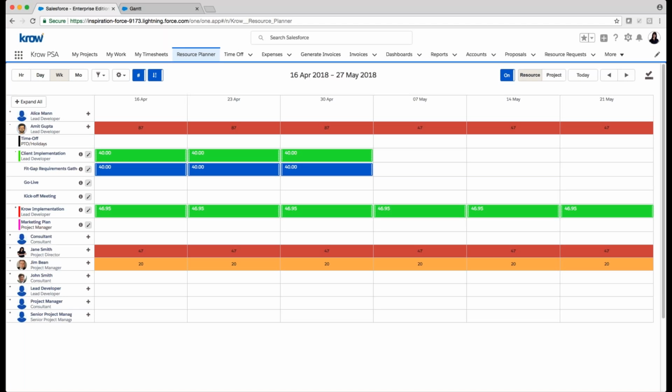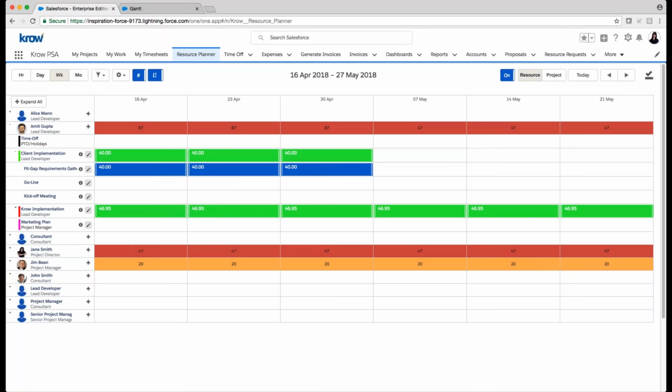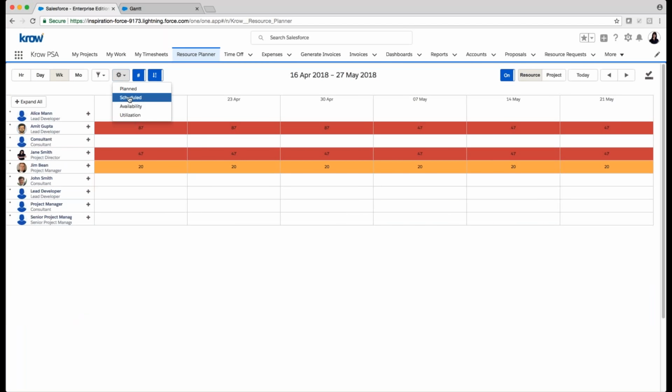But then when I start scheduling them, I can get to a more granular level of detail and do scheduling right from the planner here as well, taking into consideration who's over or under scheduled. Okay, so that's schedule time.